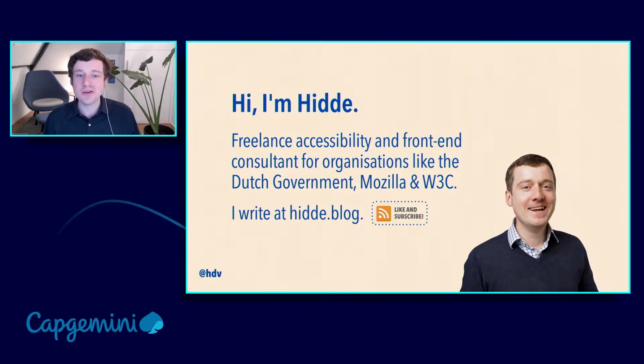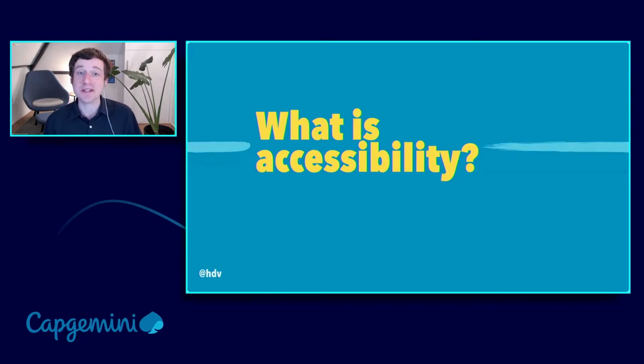So without further ado, let's have a look at what accessibility actually is, because I can imagine many of you will have come across it when you work for clients. But as I do a lot of accessibility audits, I also see that there are a lot of websites where not all of the accessibility is as it is supposed to be. And a lot of my work is around making sure that people understand how web accessibility works and what the mechanisms are that you're working with.